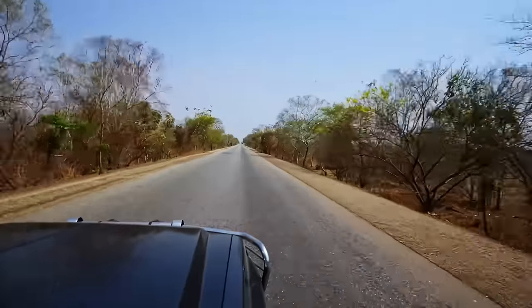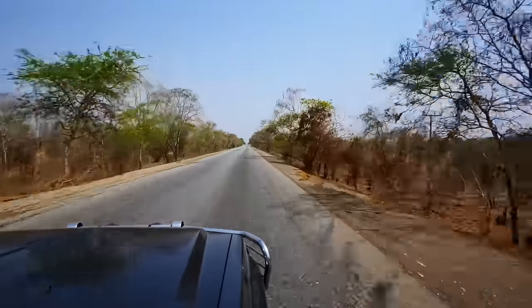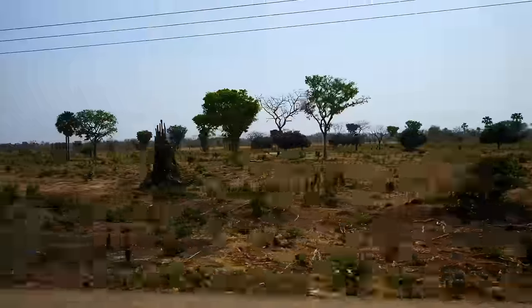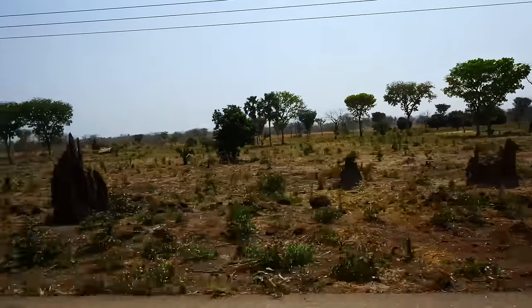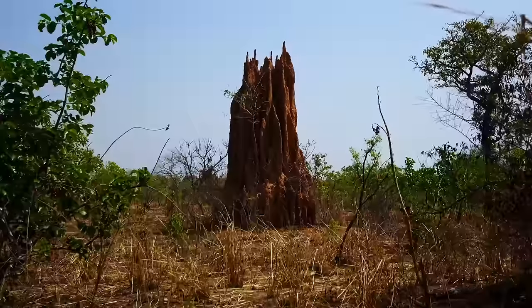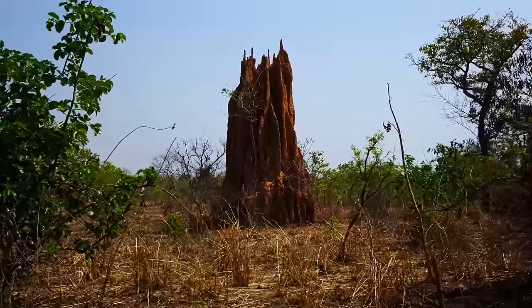The way you know you're in the savannah is when you see the huge termite mounds, left and right, hundreds of them. You told me we're going to see a giant one right now. How big is it? Like 5 meters? 5 meters tall? Yeah, yeah. No way. I've seen a few of those in South Africa, Swaziland as well. Any national park you go to that's savannah, like this type of environment, you're going to have that.